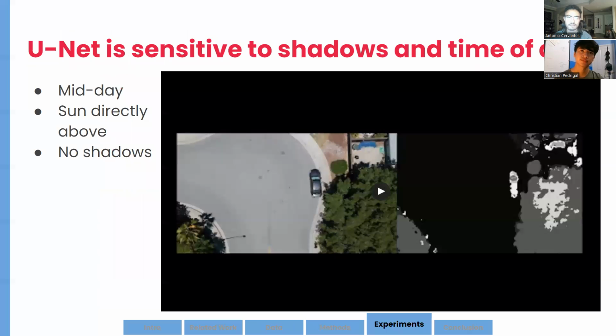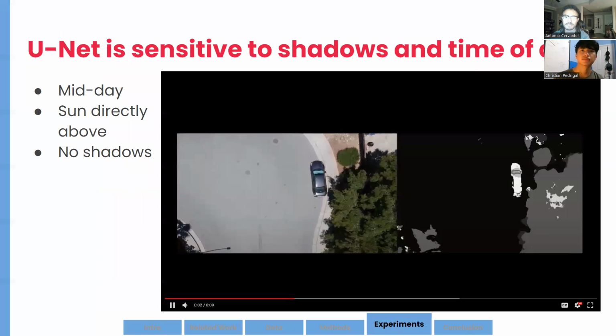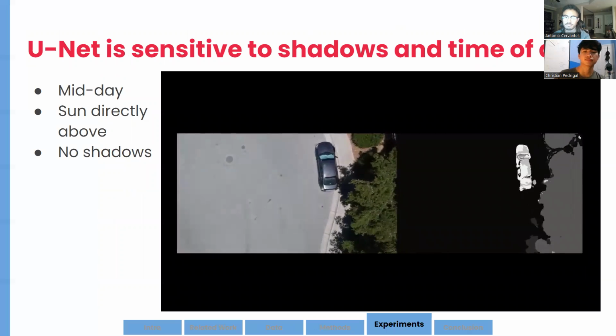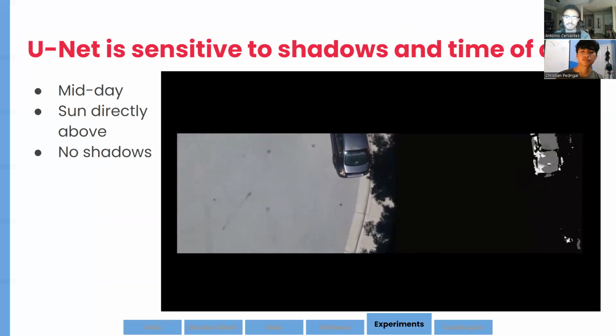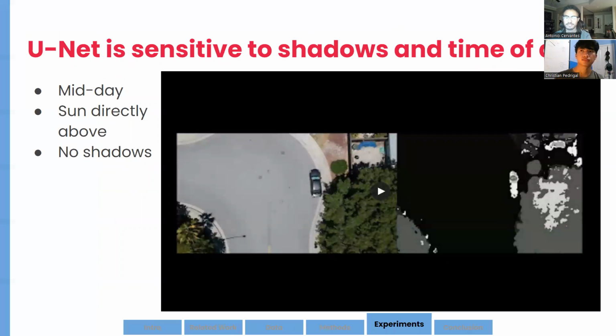Thank you, Christian. So we ran some experiments with the drone and the UNet model to see how shadows from objects and the time of day affect the model's performance. In this video, it was shot at midday where the sun is directly above and there's no shadows. And you can see that it's pretty good at detecting the tree and car in this video.